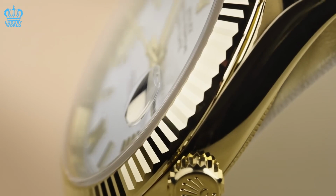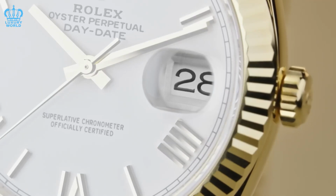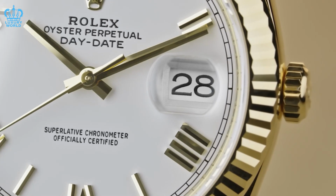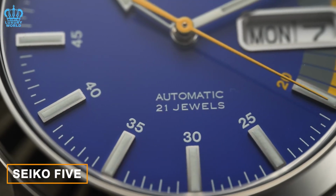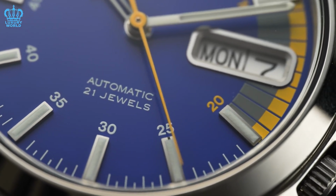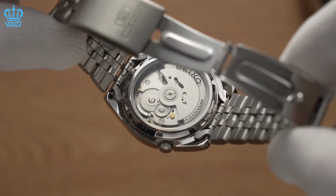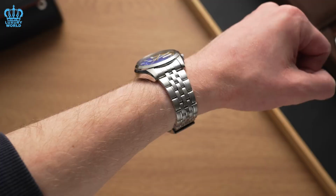Let us kick off our exploration with the category of watches priced under $1,000. According to the insights that we gathered, the watch you unquestionably should add to your collection is a Seiko 5. As the specific variant of Seiko 5 is not limited to one collection, leaving the selection open to personal preference, it stands out as the most value-packed choice within this price bracket.